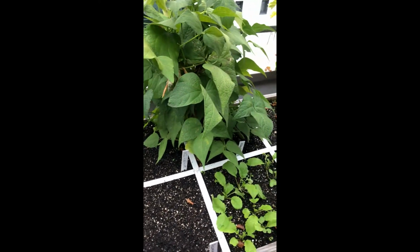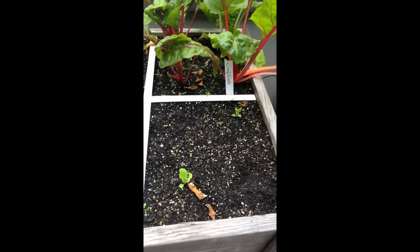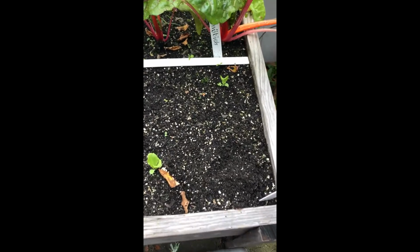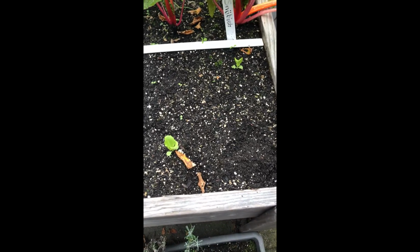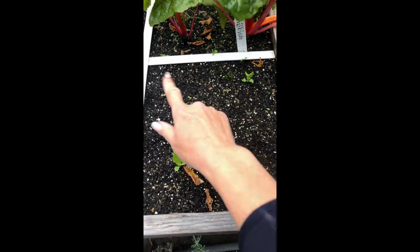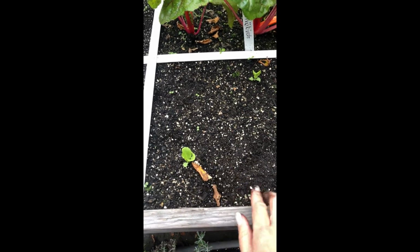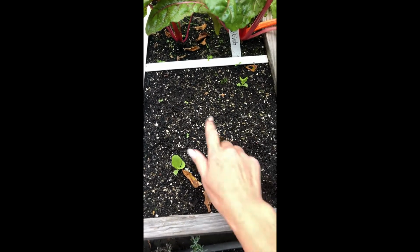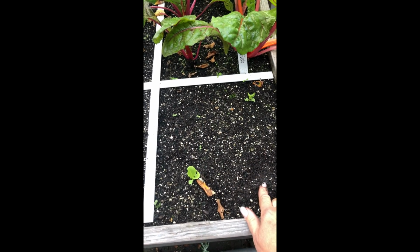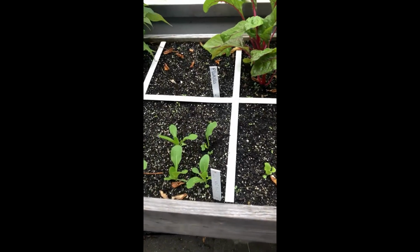Then what else did I do today? As you can see, I have here another plot of endive. Of course, not the one that I sowed last week. This one is from like 10 days before. And as you can see, normally you have 4 plants in a plot. Only 2 came up. So what did I do? I put in new seeds in those 2 spots. Hopefully they are going to sprout.